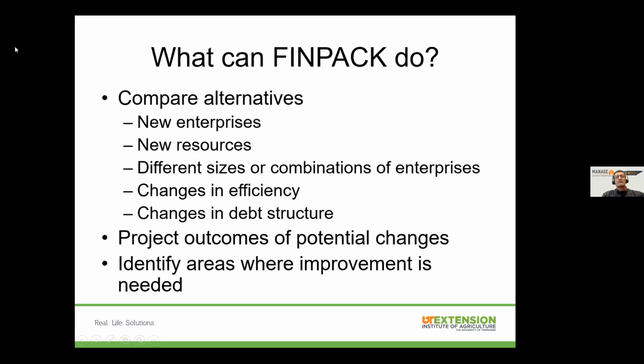So again, what can the program do with impact? Compare alternatives. So once we have that data in the system, if you wanted to add an enterprise, we can look at that. New resources, whether it's going to be financial resource, if you're looking at consolidating loans, we can see what changes come about, or if you want to add equipment, take a look at those cash flow statements as well to see how the changes come about.